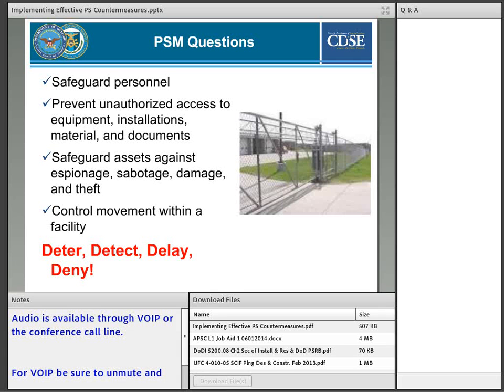Physical security measures are designed to mitigate vulnerabilities and create security in depth. So ask yourself the following questions about your security countermeasures. Do they safeguard personnel? Do they prevent unauthorized access to equipment, installations, material, and documents? Do they safeguard assets against espionage, sabotage, damage, and theft? And do they control access and movement within a facility?